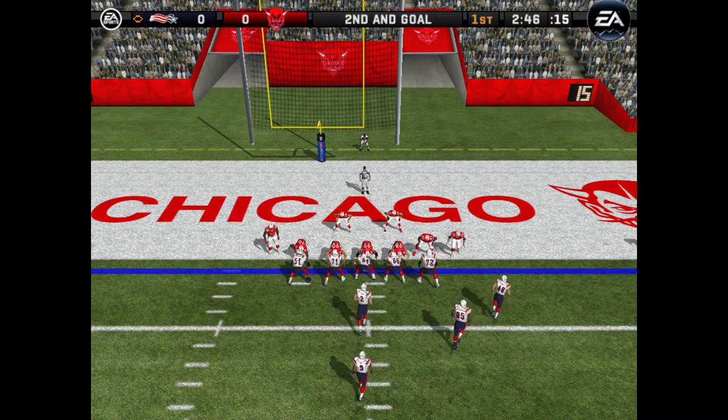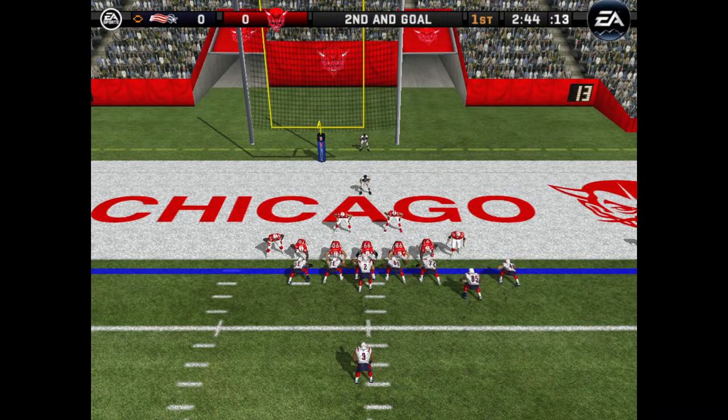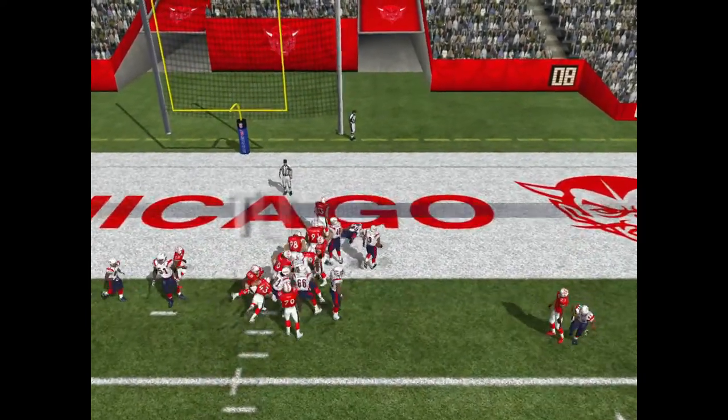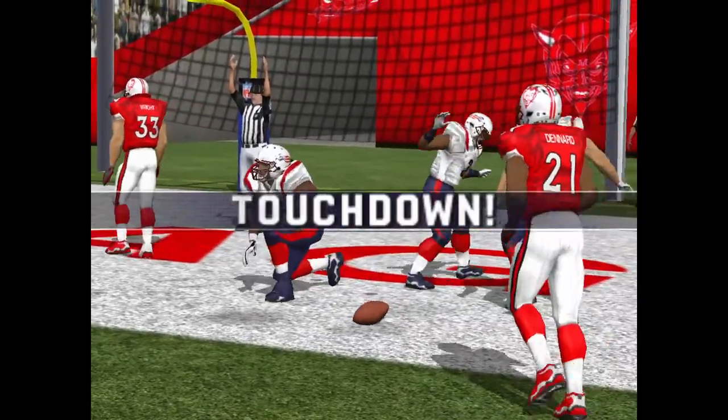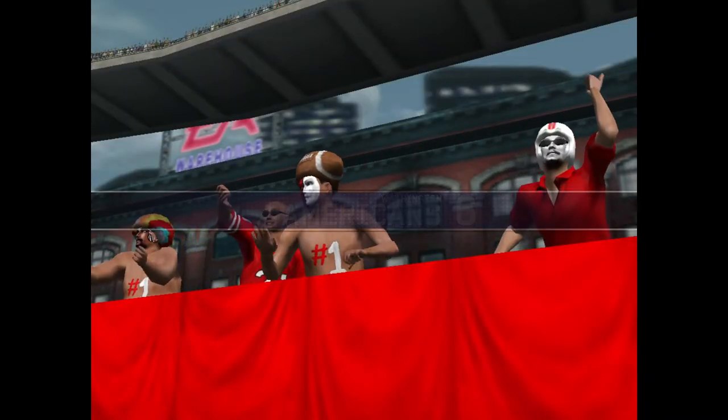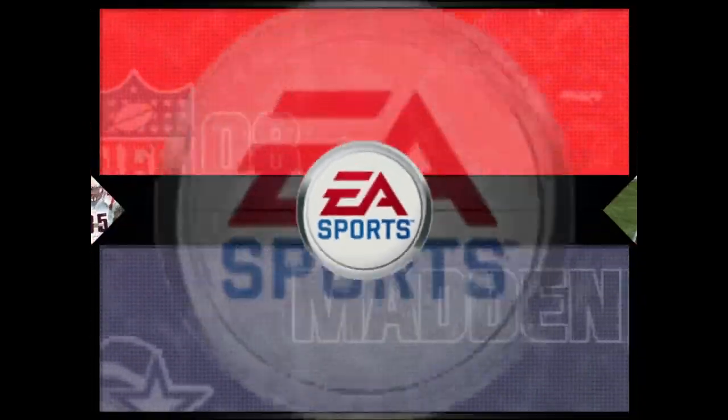Only one man in the backfield. Can he get there? And he's in for the score. And here's a case where you let your big guards and tackles and center do all the dirty work, and you just follow them in and get the touchdown.